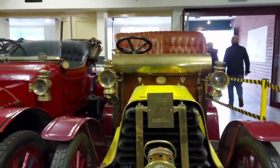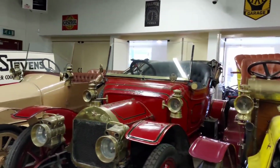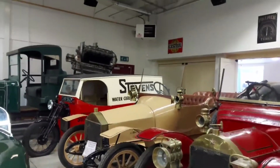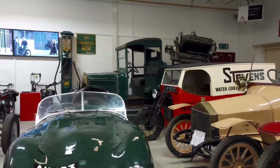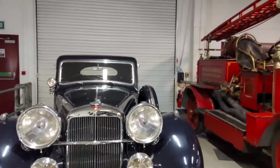Wow, 1903. Sunbeam motor car. We're now looking at a selection of the vehicles here.